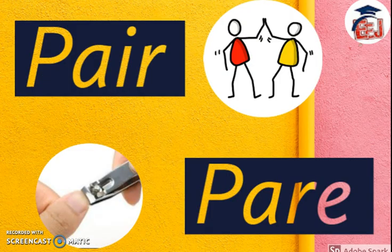You can see there is a picture on the screen. You have to figure out the meanings of these words with the help of these pictures. Take a moment and you can easily figure out the meanings. I hope you have thought something about these words. Now let's check your guessing.